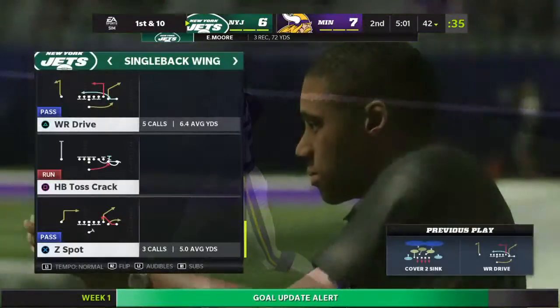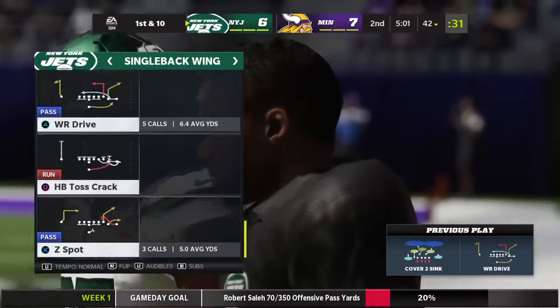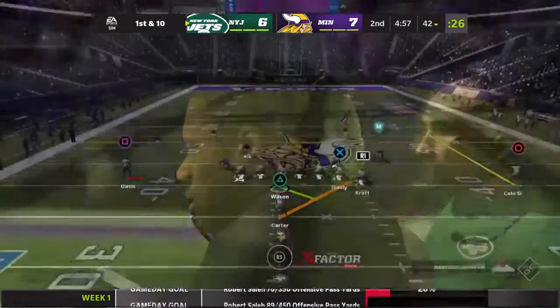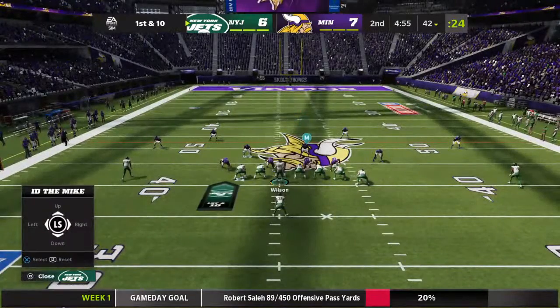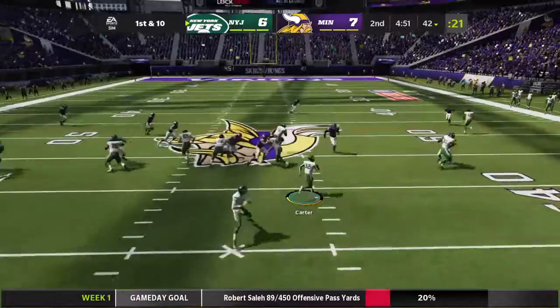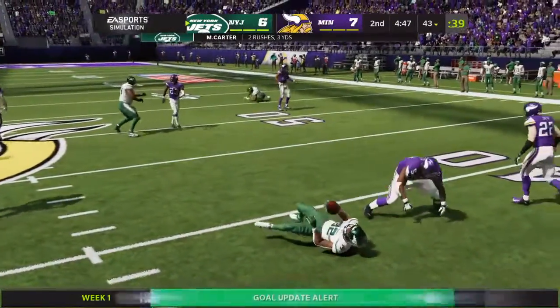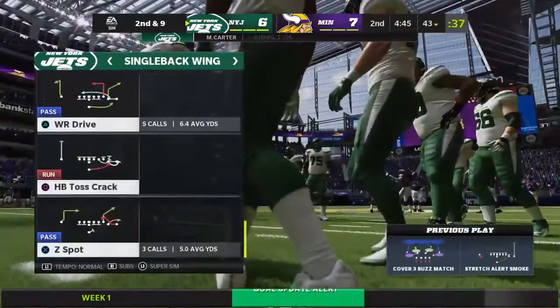And this was a nice example of an offensive coordinator scheming his guy open. Just a little underneath route, just trying to free up some space. And it worked awfully well. Got him not just space, but plenty of room to run after the catch to pick up really nice yardage. And not much there at all. Maybe a yard up to the 43.